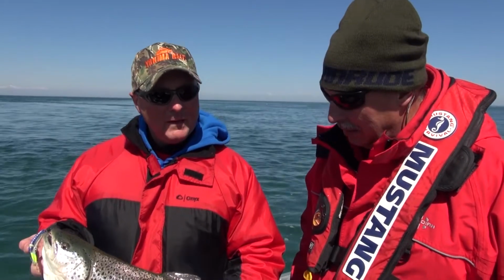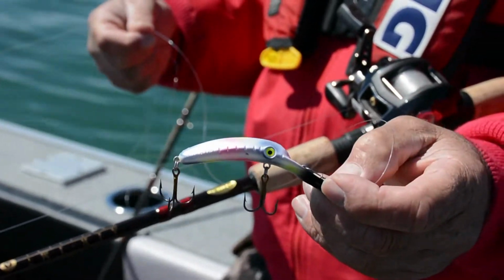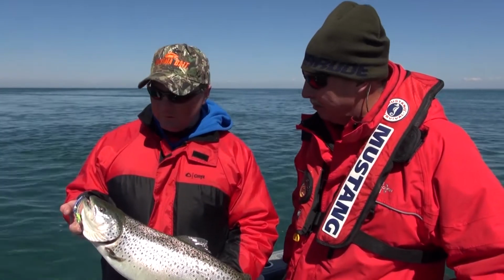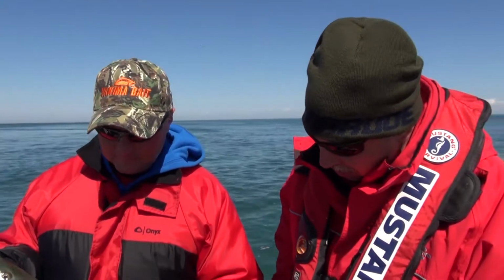Fishing hasn't been 100% at the top of its game, but this is a good way to search. This is what I call a search bait and a search method. We're actually covering a lot of ground. The fish are a little bit scattered. They're looking for the bait. We're looking for the fish, and it enables us to keep going and turn them on, and finally we got them to bite. I'll tell you what, the markings on that fish are just absolutely gorgeous.